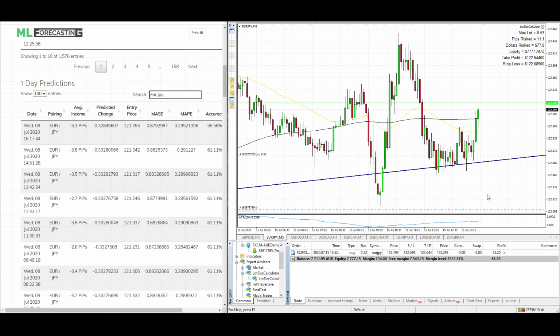So I'm considering now moving the stop loss to sort of this level here, because we've identified that we have very strong support here. I do think there's a strong chance it will come down and touch this level again, even if it's only just a spike.